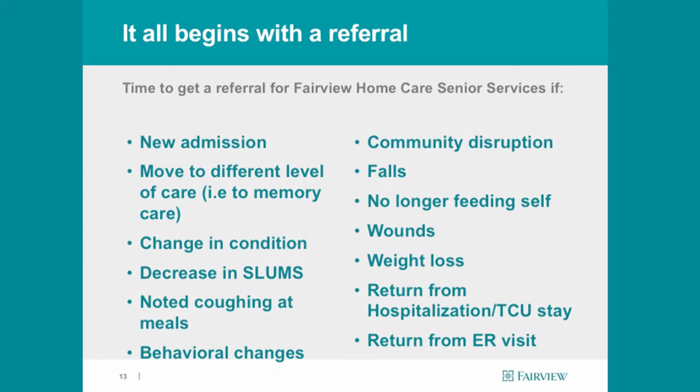So if you're seeing that a resident's being picked on, it's maybe time to take a look at what's going on. Falls. They're no longer feeding themselves. They have wounds, weight loss, or they've just come back from the hospital or the TCU, and a return, or if they've gone to the ER for a certain reason, it's always a good time to bring them in too.